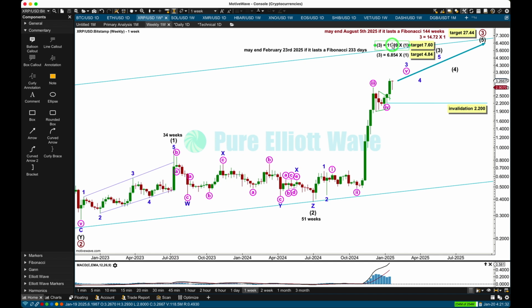So today I'm going to give you a higher target. What if intermediate 3 is 11.09 the length of intermediate 1? That is a Fibonacci ratio. That gives us a target at 7.60. If intermediate 3 lasts a Fibonacci 233 days, it'll end February 23rd, give or take a few days either side of that.